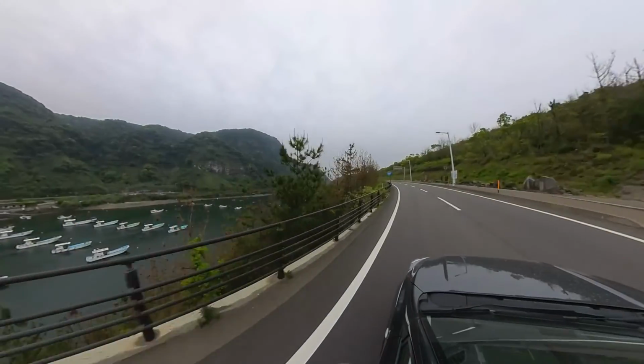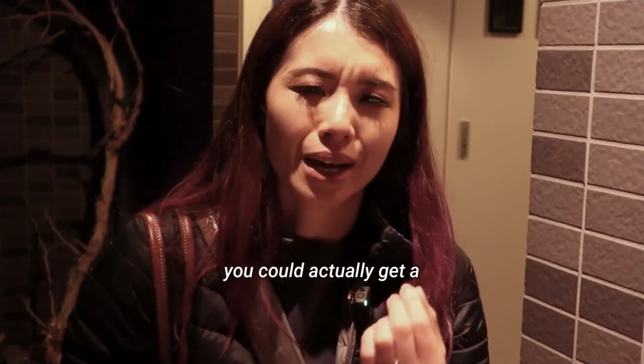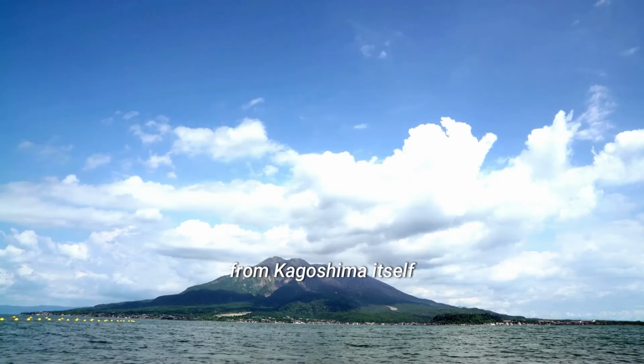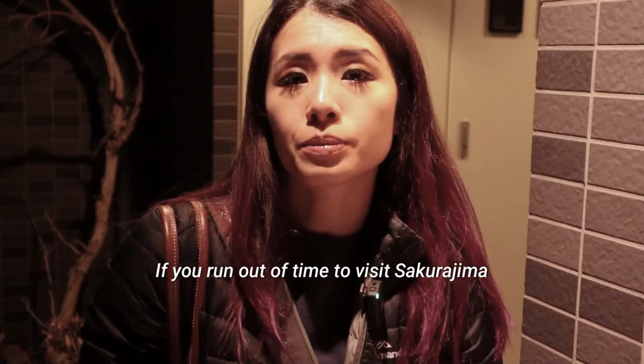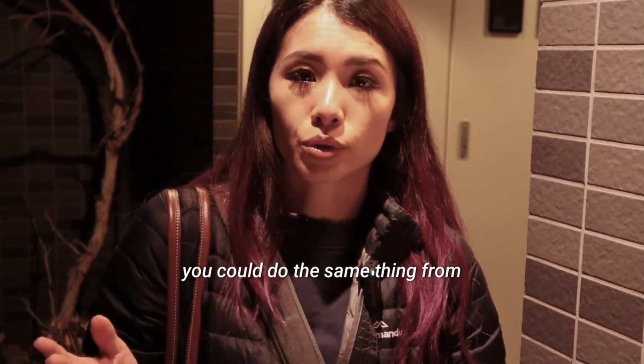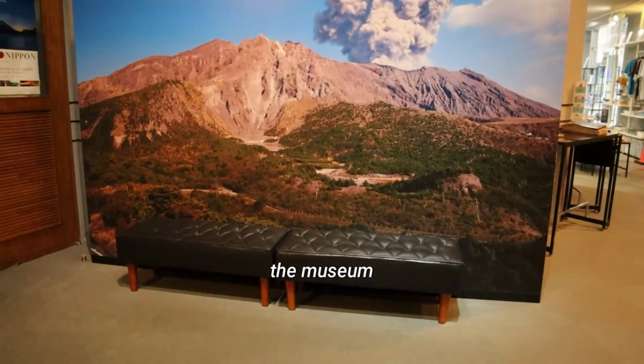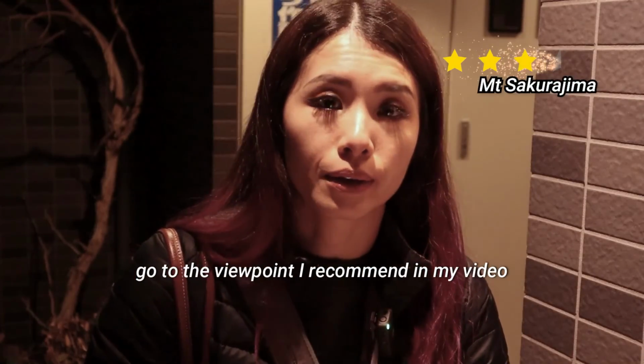On a side note, it seems like you could actually get a better view of Sakurajima from Kagoshima itself. If you run out of time to visit Sakurajima, you could do the same thing from Kagoshima as well. Highlights: the museum. Go to the viewpoint I recommended in my video.